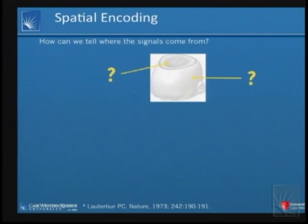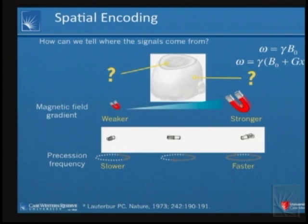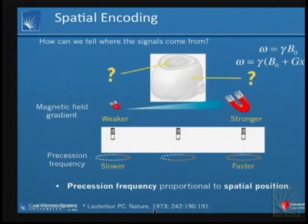But first, how do we tell where the signals are? How do we do actual imaging with this? How do we tell the signal from this part of the head from that part of the head? And the answer comes from, again, let's go back. The frequency of our precession of this spinning magnet is proportional to the applied field. So Paul Lauterbur, way back in the 70s, realized that we could linearly adjust this field by applying a gradient. So it's a field that depends on x. On that side it's weaker, on this side it's stronger. If we do that, then the frequency of the precession of these little bar magnets is faster on one side than it is on the other. So just do this again. This corresponds to our excitation, and then the precessional frequencies are different between those 3 positions.